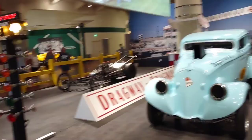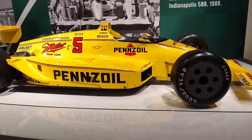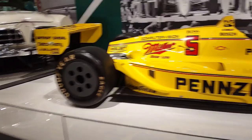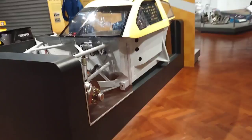We got to go back down that other side. This is a 1988 Penske Chevrolet. I don't know if you guys want to see this or not, but here's a cutaway of the in-car safety features.